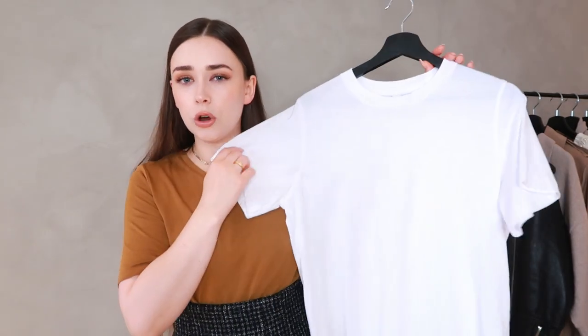The colors in a capsule wardrobe are really vital for me because I want them all to work together. It's not too oversized, but it's not too tight either. So I find it such a great happy medium where I can style it with lots of different bottoms without feeling like I wish this was in a different shape.